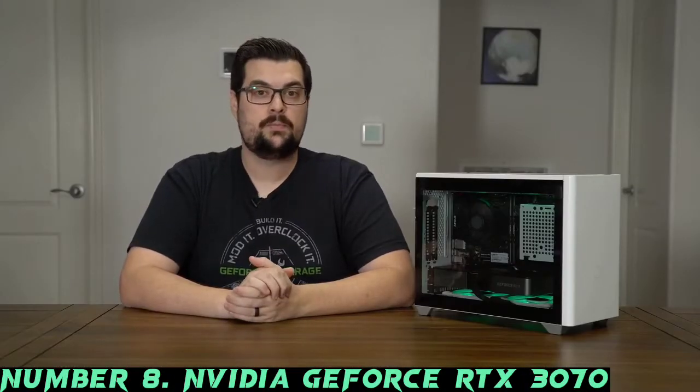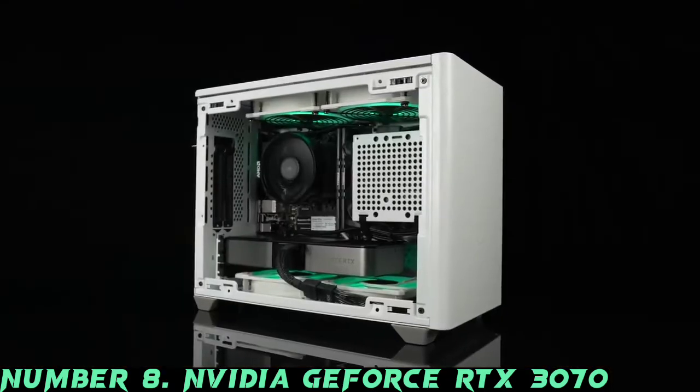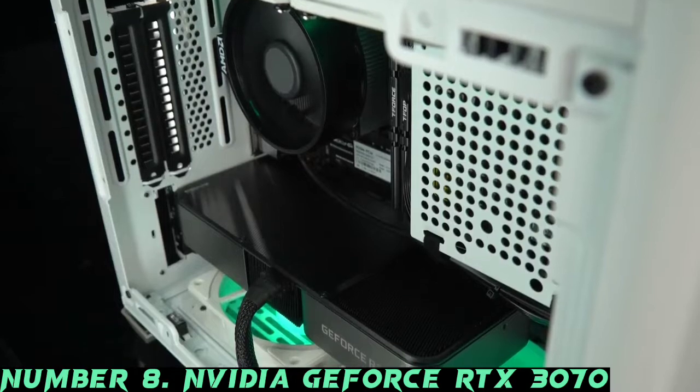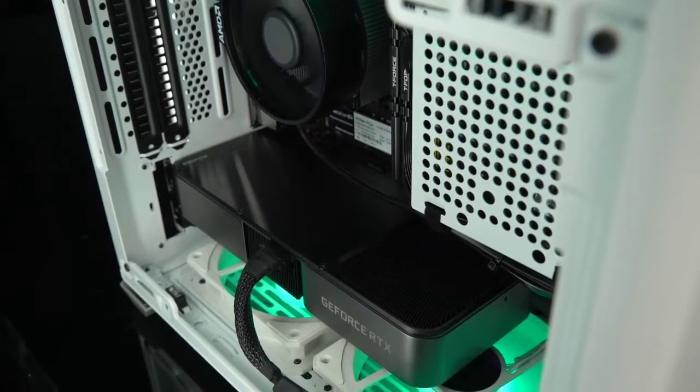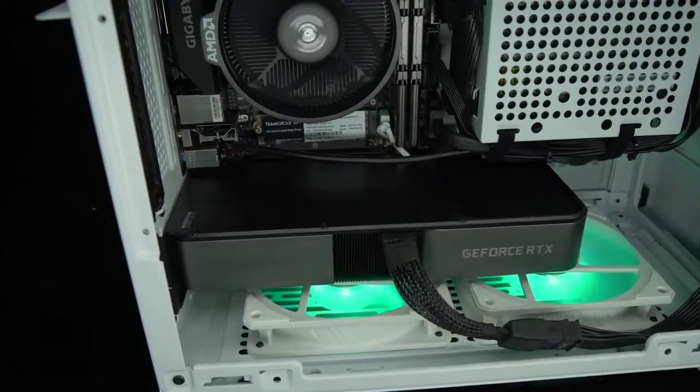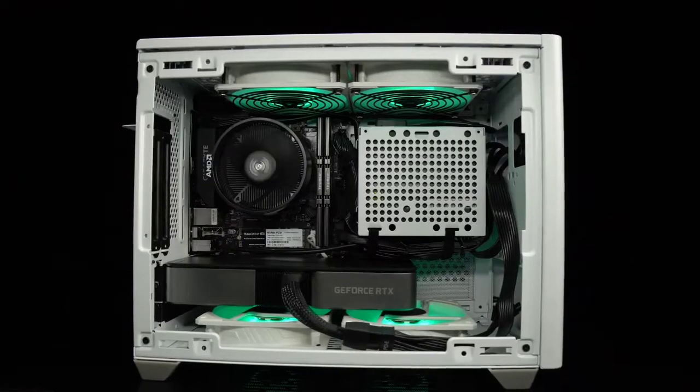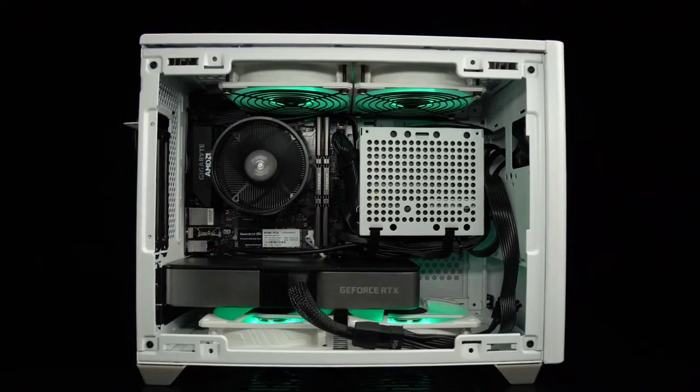Yes, with this reasonably priced card powering your PC, you can play your favorite AAA games in 4K at high settings without its performance suffering. A cheap price tag plus 4K gaming on quality settings equals great value, and that's why the RTX 3070 tops our list. We also appreciate the fact that it doesn't have the same massive cooler as the RTX 3080, which allows it to have a smaller form factor.